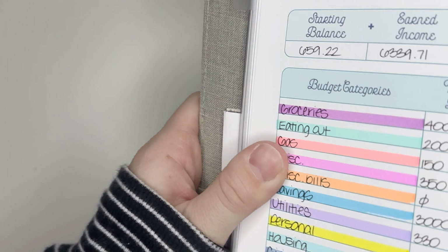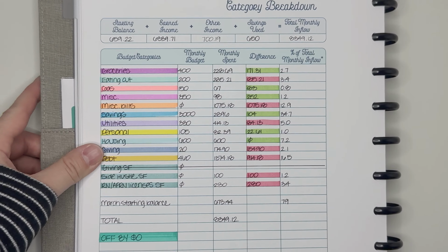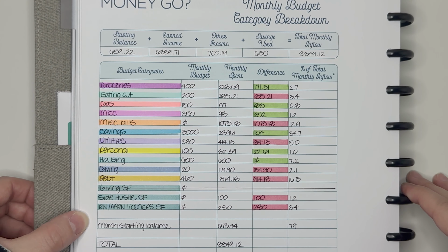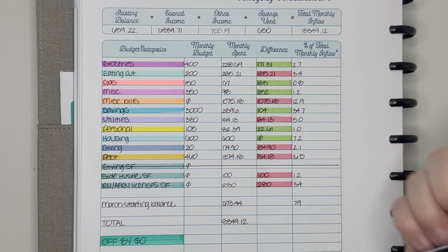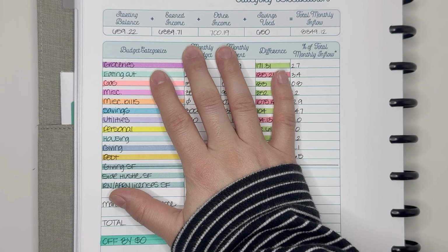Now for my favorite part of the budget recap. I love the Where Did My Money Go worksheets in the Budget by Paycheck Workbook, and I specifically really love this page here, the monthly budget category breakdown. I just think this page is so helpful and useful with regards to budgeting. So let's start with the inflow up top.